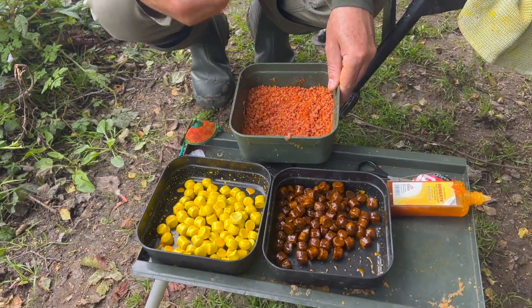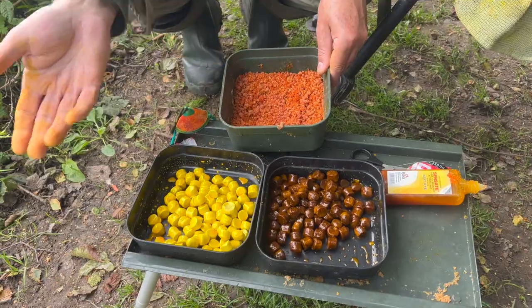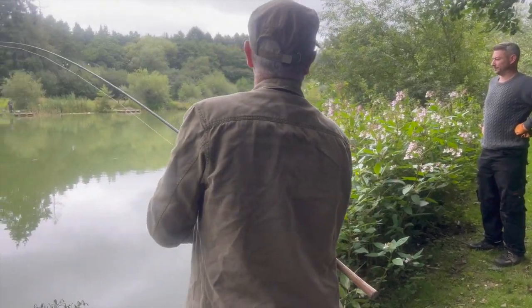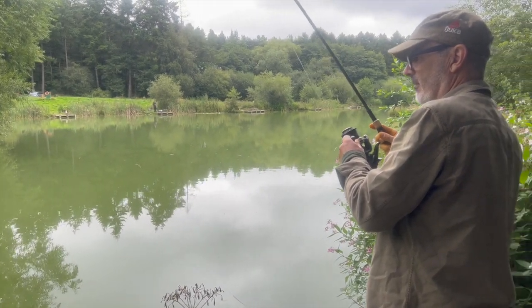Method feeder mix. Possibly hook bait. Feed. Perfect. That's what you need. Bigger ones over to that corner. Some of the big ones over to that. Yeah, because you want to use it up a bit, because it's a bit more accessible for people over there.